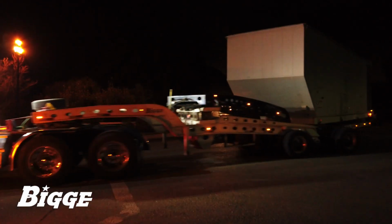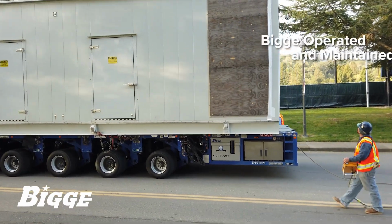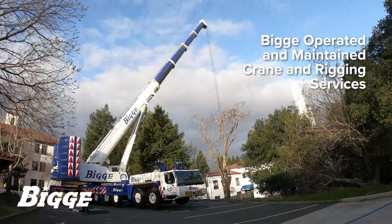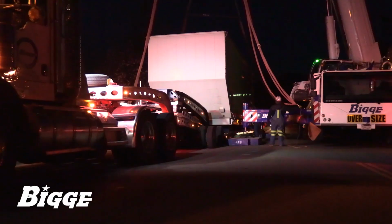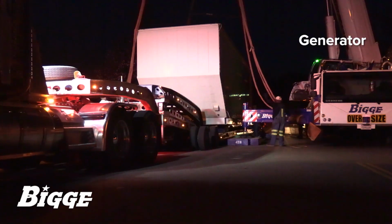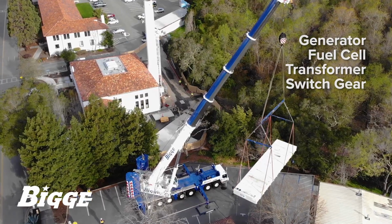Logistical challenges with time constraints, storage, transportation, lift, and set. Bigge's O&M crews once again excelled in performing work for infrastructure modernization at a Bay Area university. With close coordination between Bigge, the school, and the electrical contractor, a generator weighing 80,000 pounds along with a fuel cell, transformer, and switchgear were scheduled for installation.